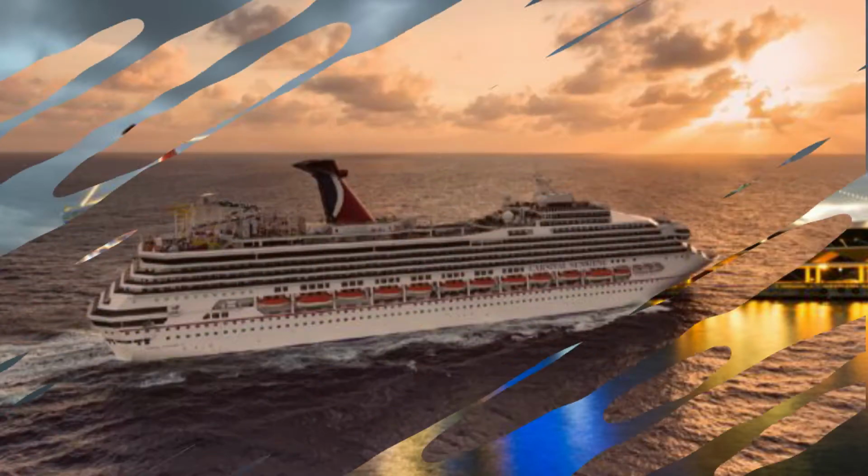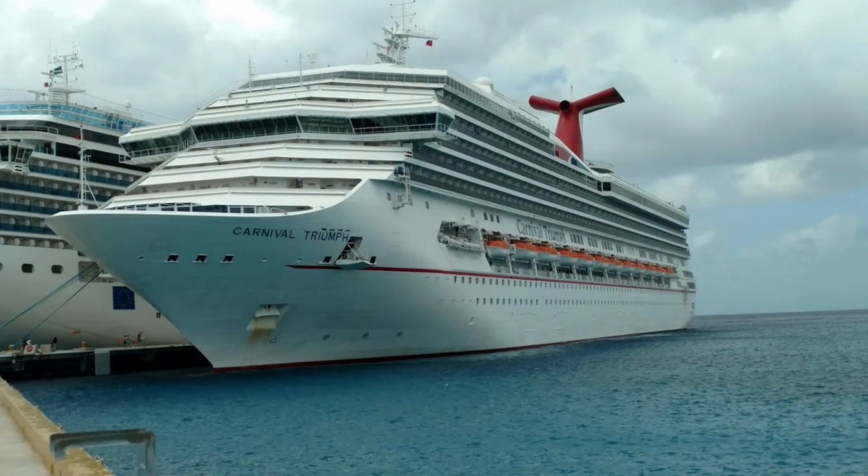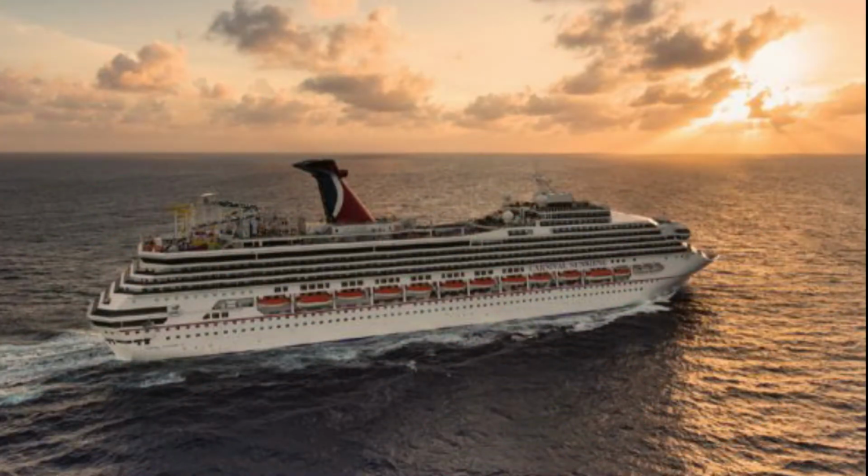Now Carnival Victory was to go to dry dock and be renamed Carnival Radiance in 2020, but with the coronavirus and everything, that's kind of been all mixed up and up in the air. I was going to book a cruise on the Radiance, but because of it not being refurbished and I'm not even sure if it's going to be cruising, that's probably not going to happen.